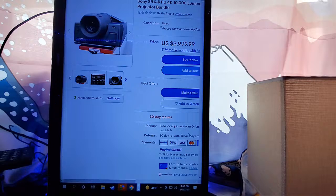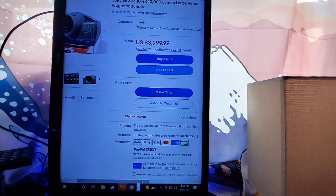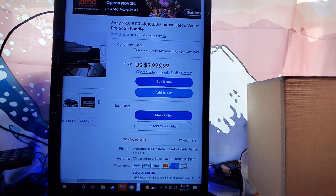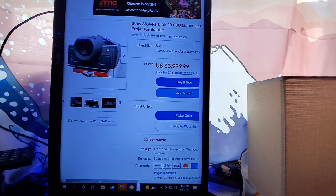$4,000 is a good investment. And at 10,000 lumens, I could use that outside for work. Because right now I have a contract I'm working on with a few movie contracts on setting up drive-through movie screens, and this projector would be perfect.